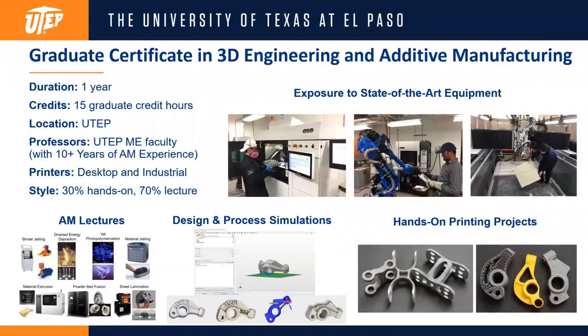The printers that we use for this graduate certificate are going to be desktop printers and also industrial printers. And the style of this program is what's listed there. So it very much is hands-on. We do 30% hands-on activities and then 70% lecture.